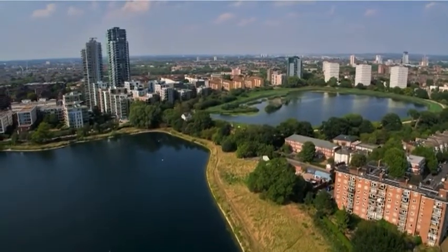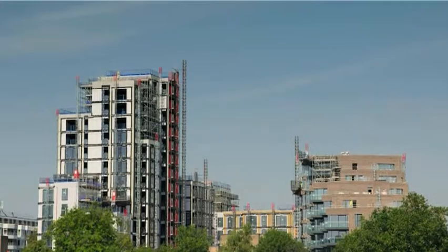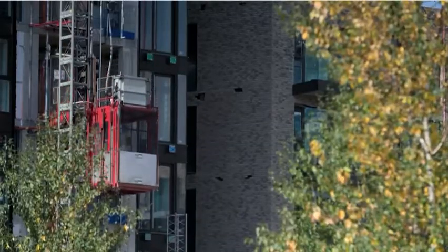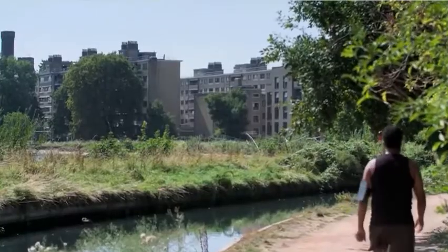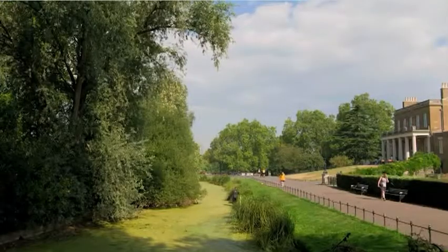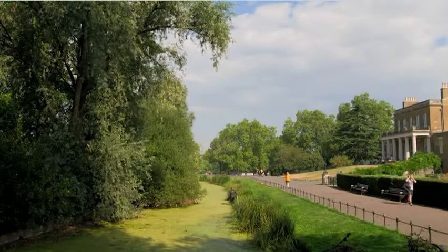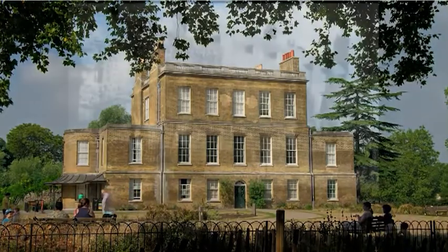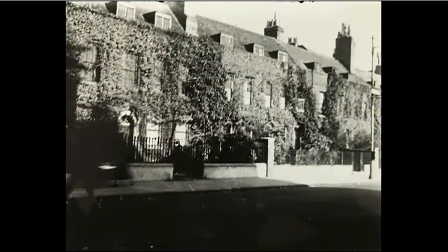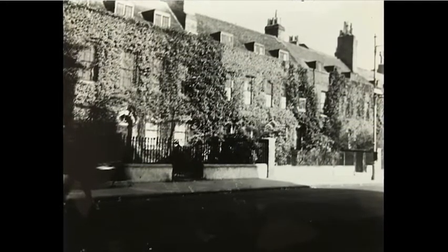Although the area the reservoir sits in is currently experiencing a surge of development, this location has a rich history of constant evolution. Until the first half of the 19th century, the rural village of Stoke Newington comprised large, genteel residences. But rapid social change during the Victorian era led to a transformation.